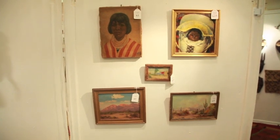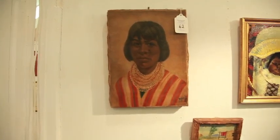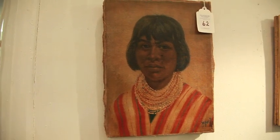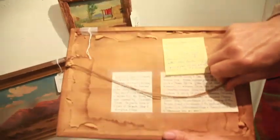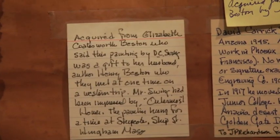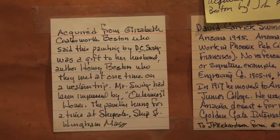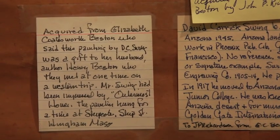Here are some Southwest paintings. The interesting part is that these were collected by John Richardson, who got them from Elizabeth Coatsworth Beston, and there's a pretty interesting history on them, as you can see. She was the wife of Henry Beston. They were both authors. She wrote children's books, one called The Littlest House, and Henry Beston wrote a very famous book called The Outermost House.